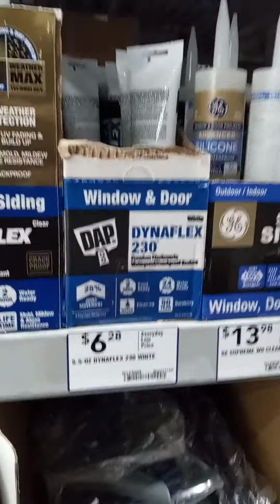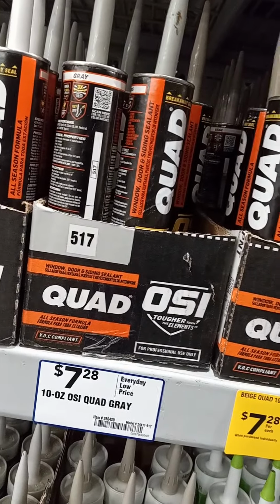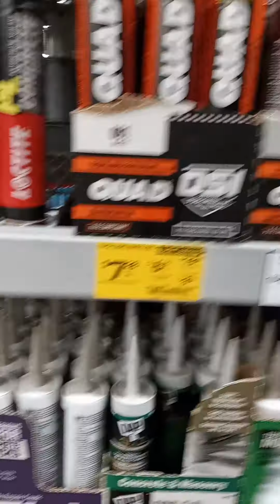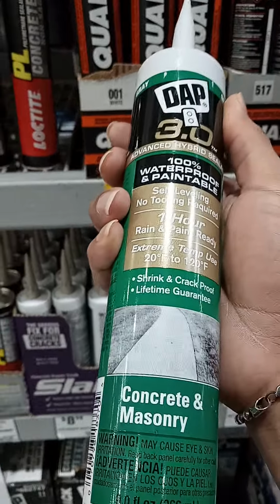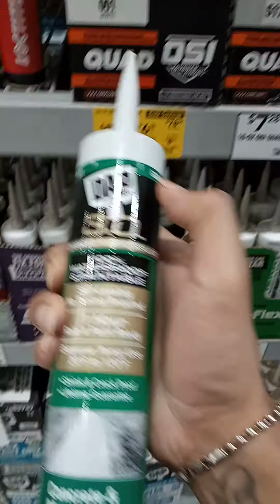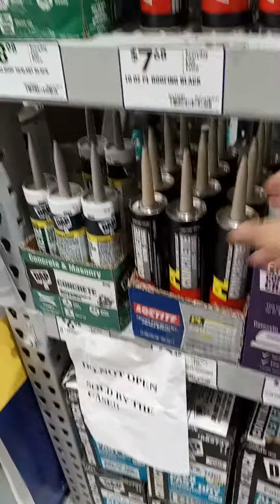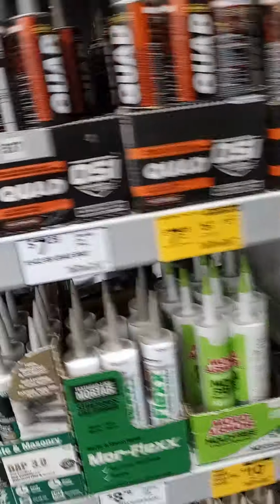It's gray. It's brown. It was like cement too, the one that they put in the bathroom. So I wonder where it is. This is clear. Is that it? Concrete. So this might be it. Concrete, rain paint ready. So I think I might get this, not right now. Concrete, yeah. I think that's what it is.